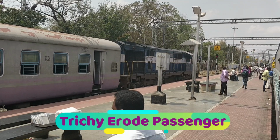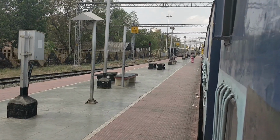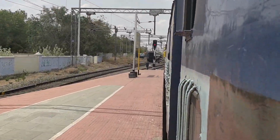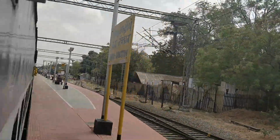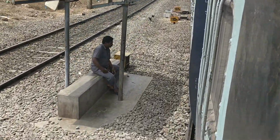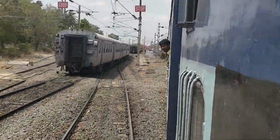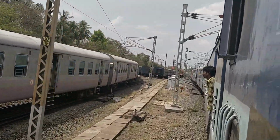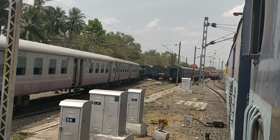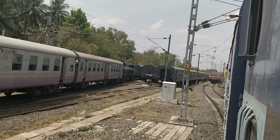The coaches of Erode Trichy local passenger service. The Trichy Erode is a very important link and provides connectivity between the west line and the south line. Axle counters, and that's the view of the rake yard at Erode.